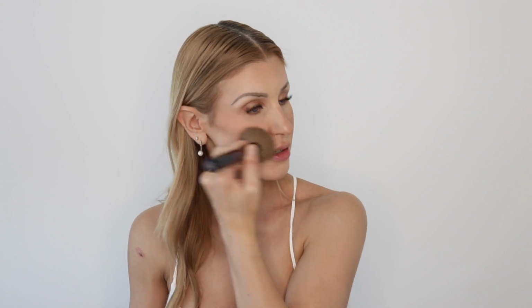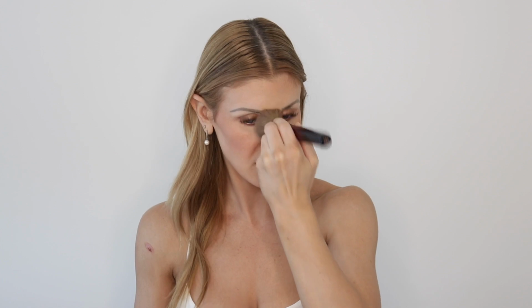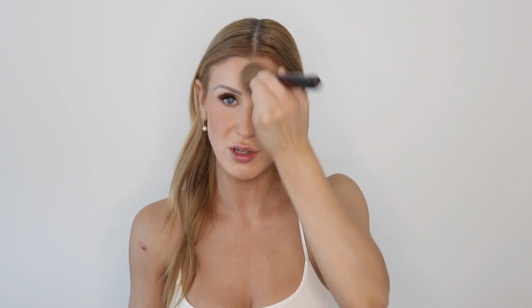And I'm just going to, again, wipe off that excess. And I'm going to blend over everything. Usually at this point I would not apply powder because I like to wait until my foundation's kind of settled into my skin to see if I really need powder, but I do want to use the full palette so that I can get a look at how things perform.